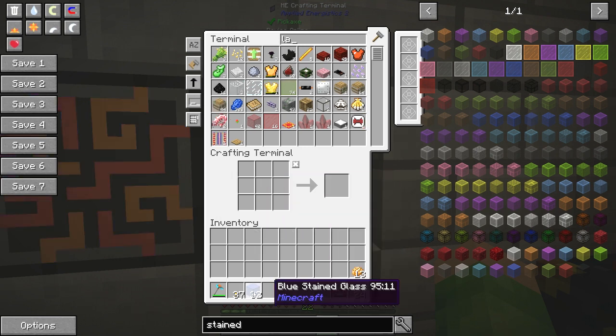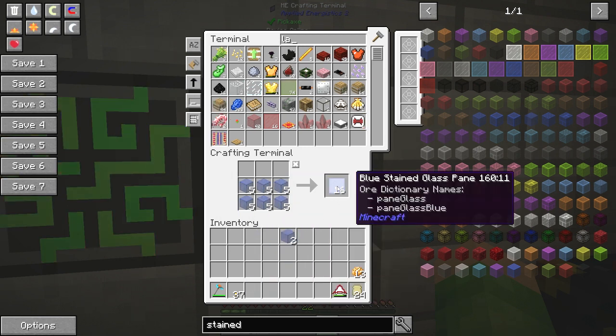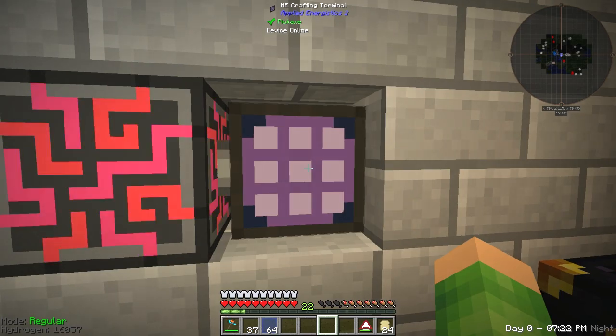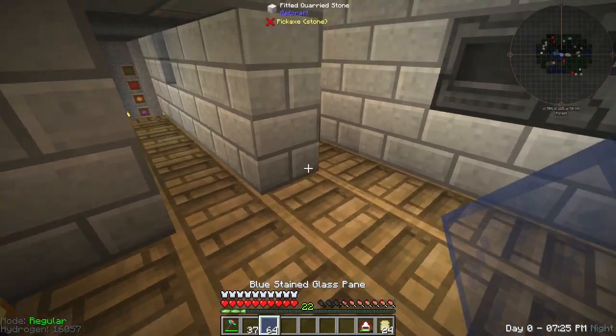Max, get out from under the table, please. 64. Max, get out from under the table. Max, come on, out. Thank you. Oh, he's a pain, isn't he?